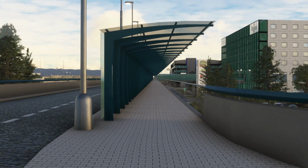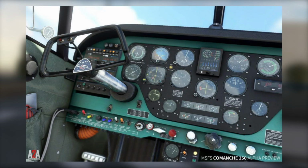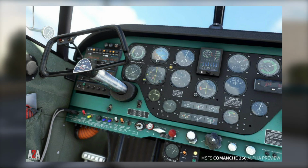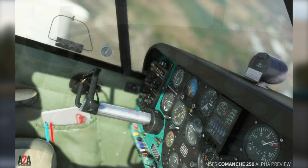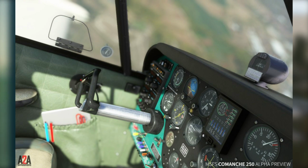A2A Simulations have been almost there with the AccuSim Comanche 250. Now it's been months since we heard from this gang, and with the positive progress plus great help from the team with Michael Kreuzwieck and Mark Smith, there has been some major progress after a series of roadblocks the team faced. The plans appear to be well intact to bring the Comanche 250, and the team has been impressed with the way things have been working.